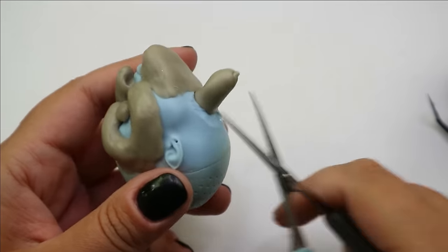I think it looks amazing, doesn't it? I don't know, so perfect. So now I still want to add some scary eyebrows, and the fiber for these eyebrows I will take from a piece of fur. I think it will work great.